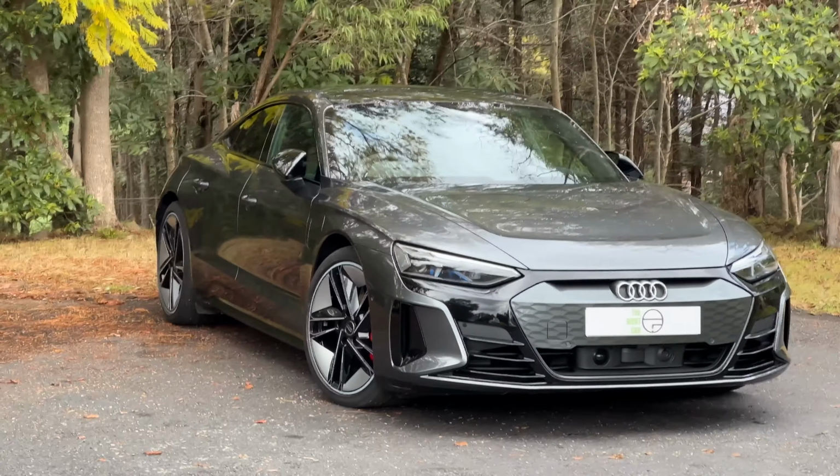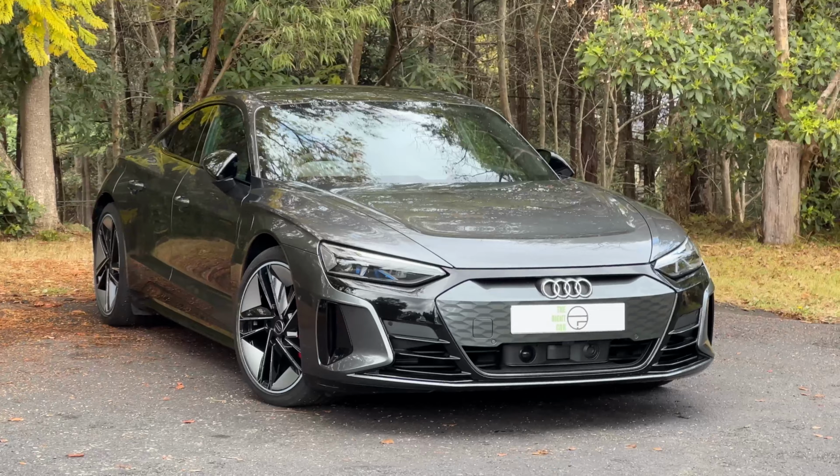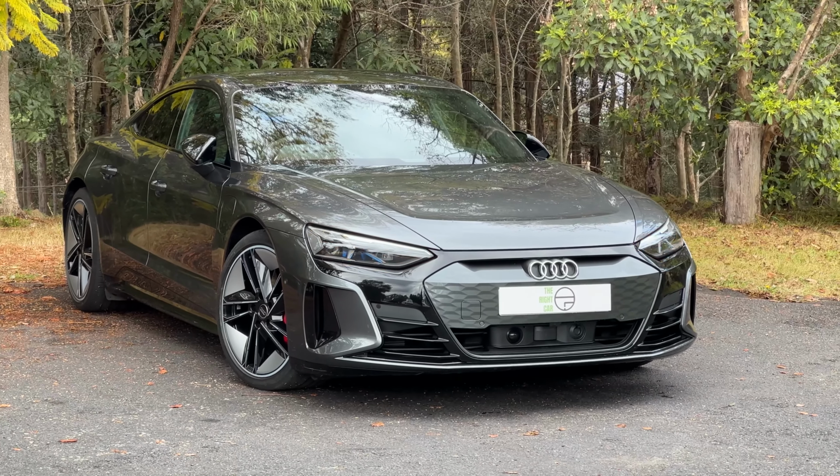Now, if you're not aware, this car and the Porsche Taycan share heaps, but I reckon that the Audi model looks better on the outside and feels nicer on the inside. I'll show you the inside shortly. You can make up your own mind about the exterior, but hey, just remember that this car costs close to $250,000 in Australia. So that's almost enough to put down a deposit on a one-bedroom unit in Western Sydney these days.